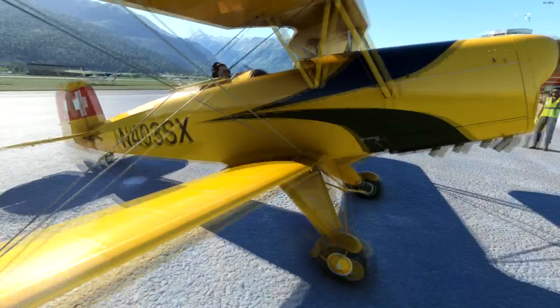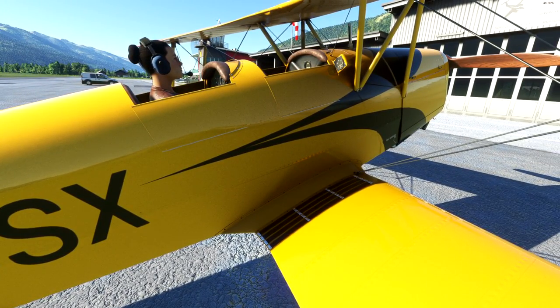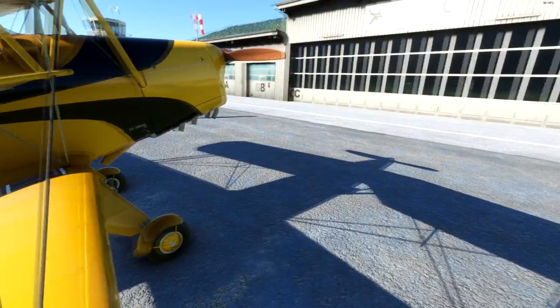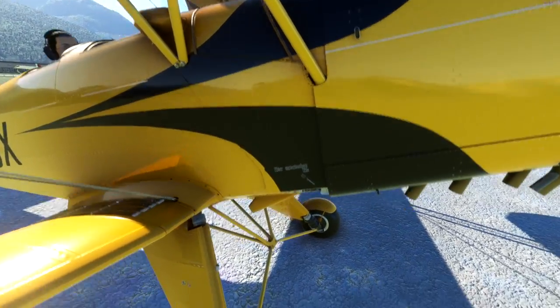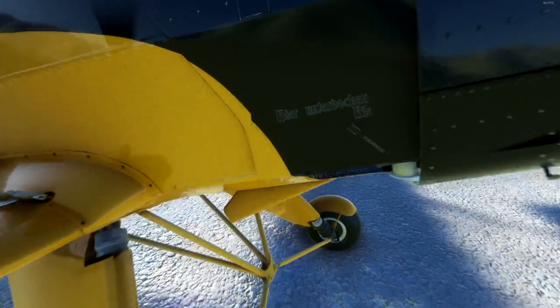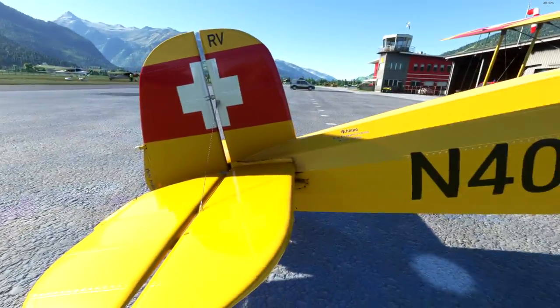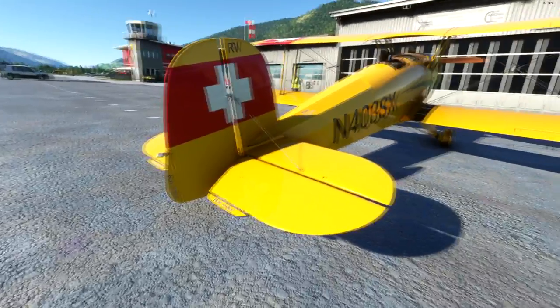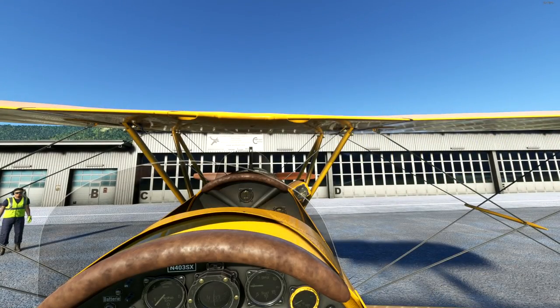This also has that external tachometer there, also a Casa edition, which was added by a lot of owners. But this is beautifully modeled, I have to say. Even the little markings here on the fuselage are rather detailed. Rather love it. Detailed linkages there. A very, very well detailed aeroplane. Let's take a look at the cockpit, shall we?